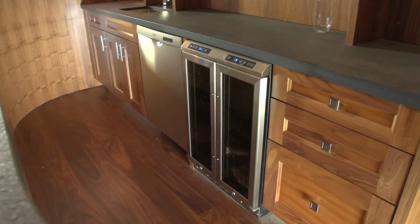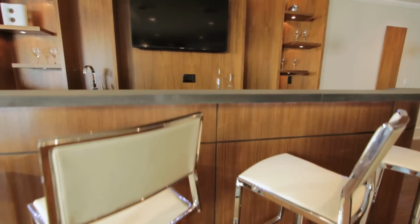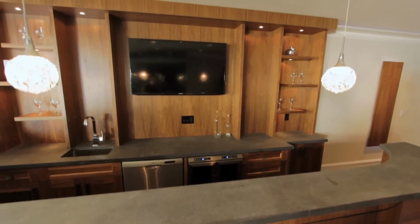So what amenities does this bar have behind it? The bar's got the beverage storage as well as a dishwasher. It's got the built-in sink and obviously the racks that you can see. You know what, the TV behind there is nice too.